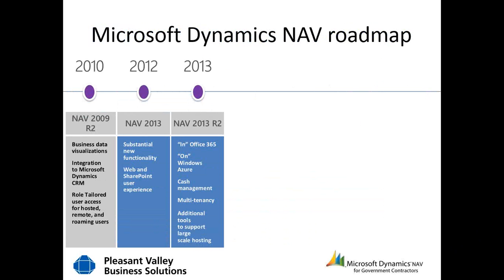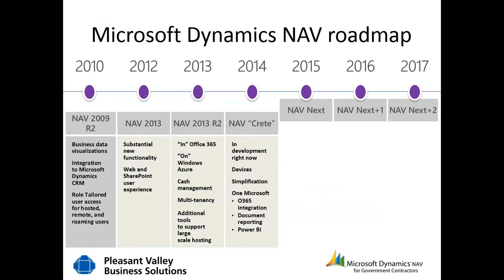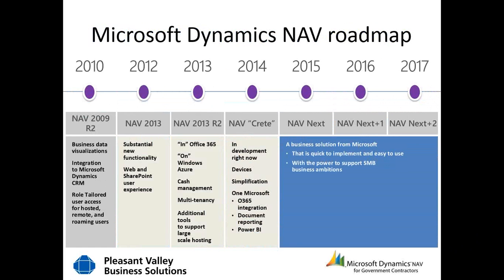All right, so this is just a quick little roadmap, but I'm not going to spend a whole lot of time on this. Damon, if you can build out the last couple years here for us. Today, we're going to be showing you NAV 2013, and we're excited for the release of 2015 that is just in process coming up.